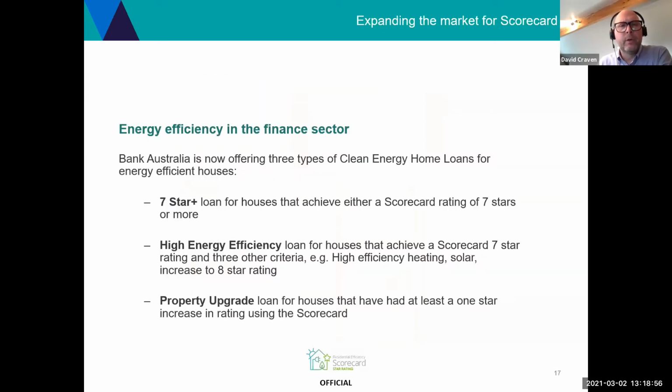And I think interestingly as well, we're also seeing an increase now of uptake in the finance sector. So, for example, Bank Australia has for a little while now been offering 3 types of clean energy home loans for energy efficient houses, and for those, in a number of cases, scorecard is used as the measurement for compliance with those home loans, although traditionally that's largely been in Victoria. But now with scorecard rolling out nationally, I know that Bank Australia are keen to utilise scorecard to demonstrate compliance for those loans at a national level as well.